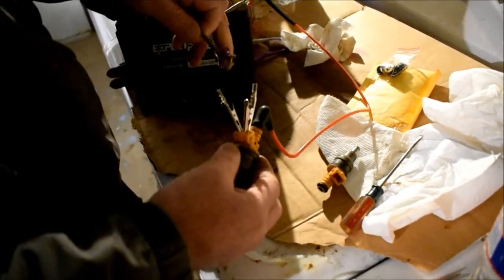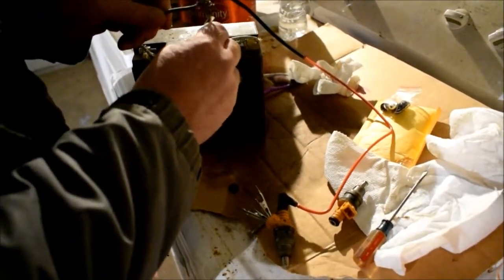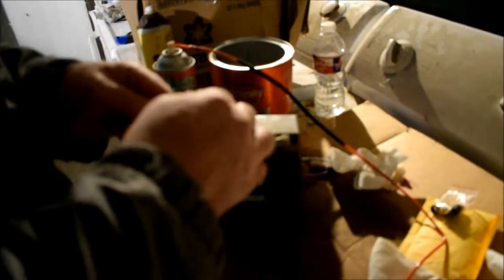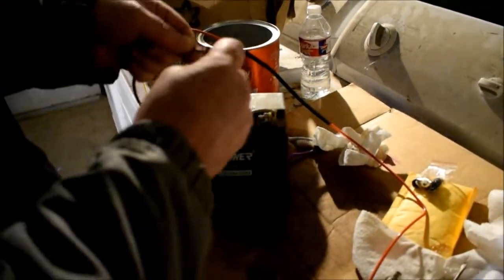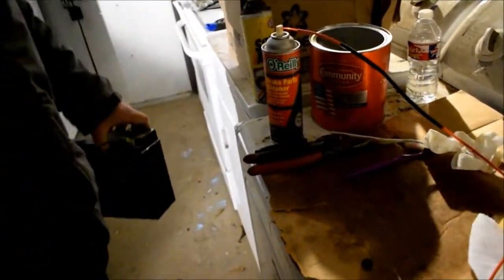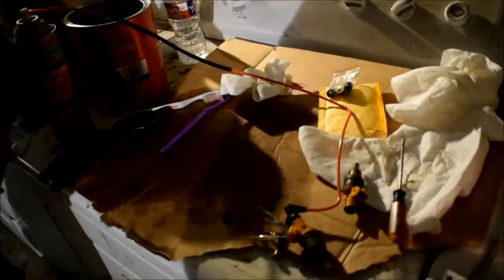Do we have 12 volts to this piece of shit? What the fuck, dude? Okay, so we're out of battery here because I guess Joe Biden's dark winter is messing with our lead acid batteries. Thanks to climate change douchebags. Alright, so we'll resume this meeting in a second.